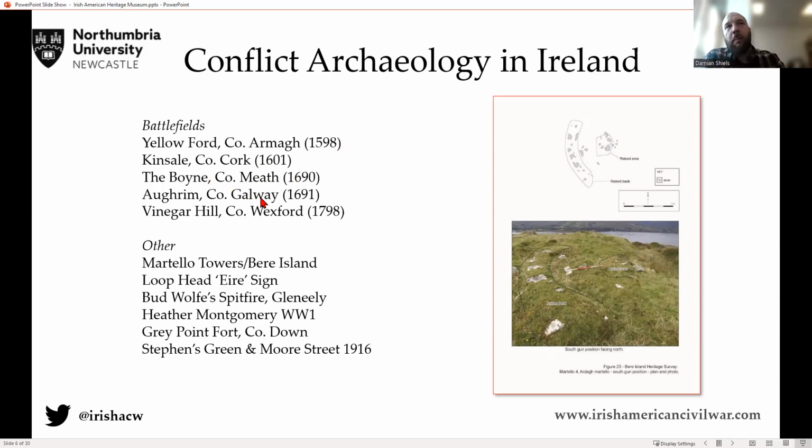There's also been some work at the Boyne, 1690 site. This is King William and King James. Aughrim in 1691, largely regarded as the bloodiest battle in Irish history. And of course, Vinegar Hill. And the work we'll be talking about at Vinegar Hill is the largest to date. It has the most significant results. It was the most extensive that's yet been carried out. Many of these have been voluntary efforts, small scale. Aughrim, for example, was when the roadway was going through there.